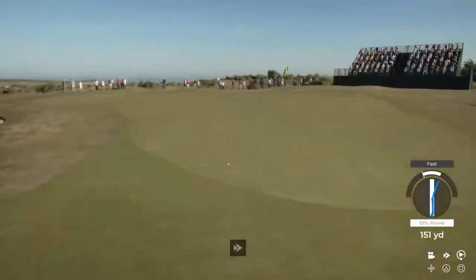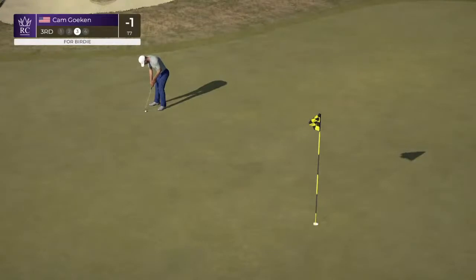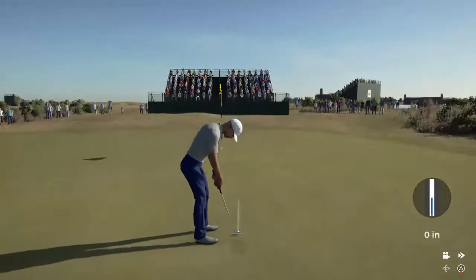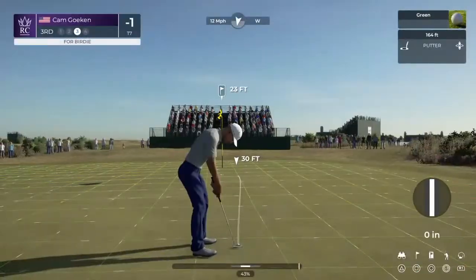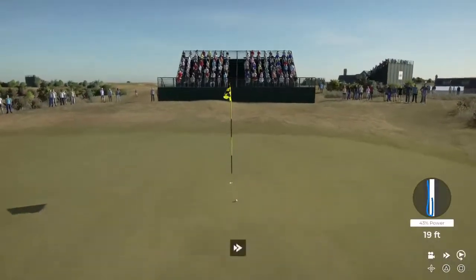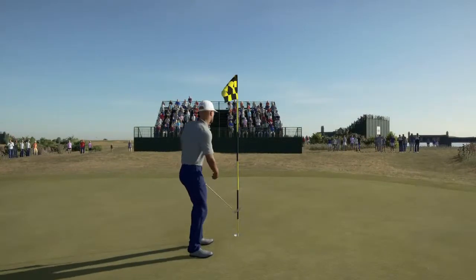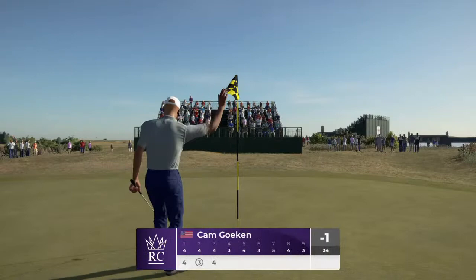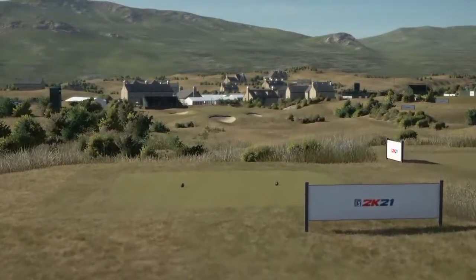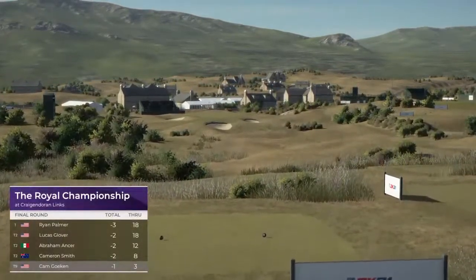Opting for the three wood. Wonderfully played. John, have you got a read on this one? Well, this putt is looking to be about 23 feet. Looking really good. And down it goes. One under for the round. Not much happening. Moving down the leaderboard, never a good sign.